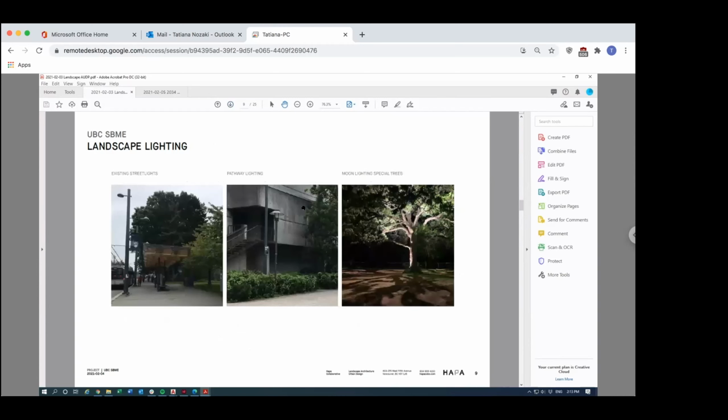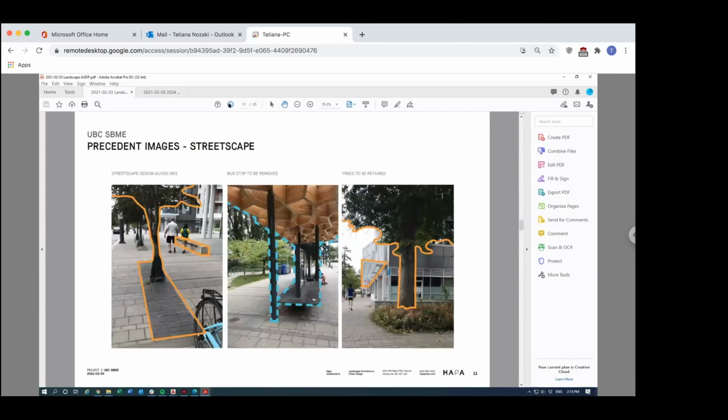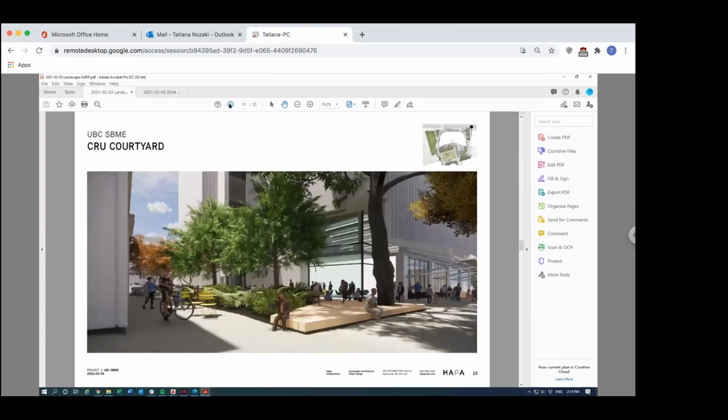And this is just some precedent images and some images from the site. So here we just have some renderings of these spaces. These are just the existing streetscape conditions that we are considering and keeping in mind. And this is the CRU pocket park. So we have that large oak tree being enveloped by the bench. And this is just a view from the Strangway building.